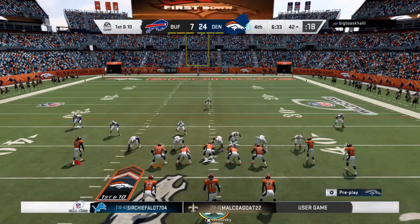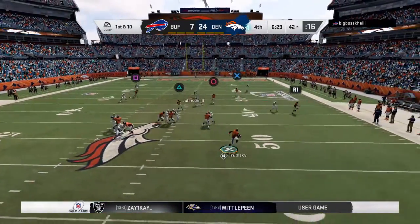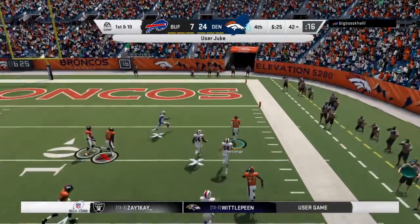And before the series began, I know exactly what we said in the defensive huddle. Guys, we got to get no less than a 3 and out. Let's get off the field. Instead, they can't find any traction towards doing that.